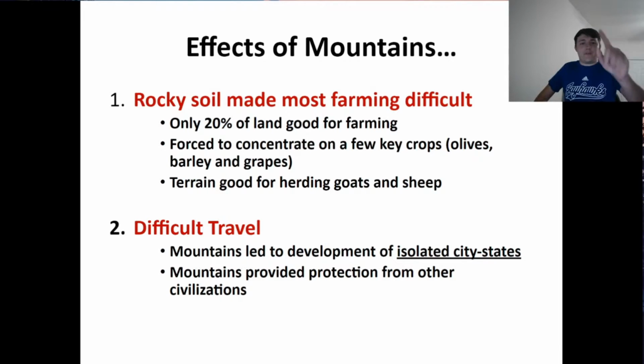Anyways, the terrain was good for herding goats, however, and sheep.